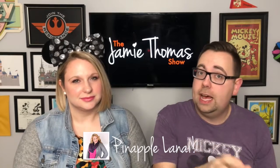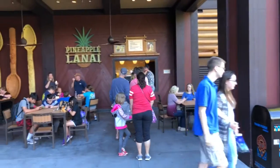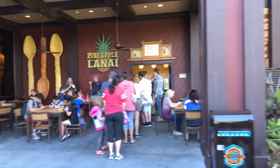Next place I want to tell you about is the Pineapple Lani. It's just outside of the Great Hall as you're heading towards the main pool, and they serve drinks, ice cream, things of that nature. But fun fact, Jamie, the best part about it is they serve pineapple Dole Whips. It's the only place outside of the Magic Kingdom that you can get it at the Disney World Resort. So, a really neat little amenity, just an extra little touch of magic for when you stay there.